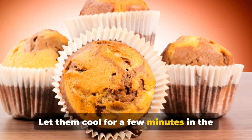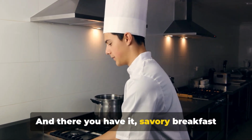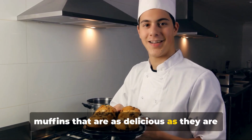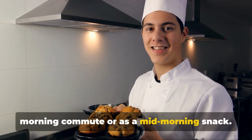Let them cool for a few minutes in the tin before moving them to a wire rack. And there you have it, savory breakfast muffins that are as delicious as they are transportable, ready to be enjoyed on your morning commute or as a mid-morning snack.